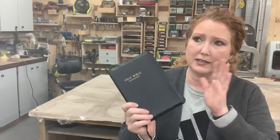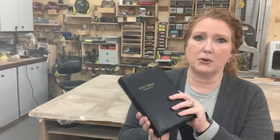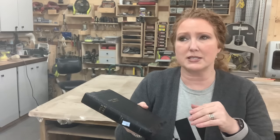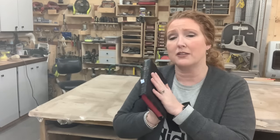And then I don't know if you all know this, but I collect black Bibles. So I'm always looking. I don't usually show them in my hall, but if you noticed a lot of my staging, I have a lot of the black Bibles.